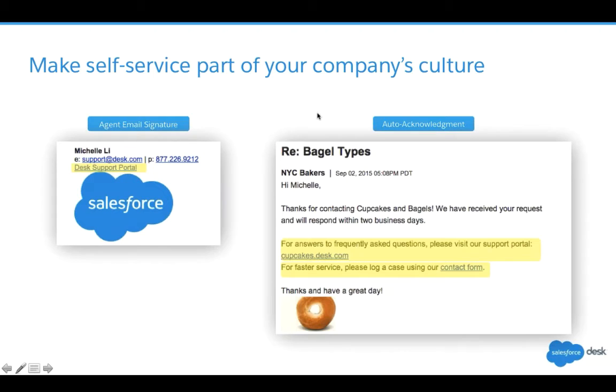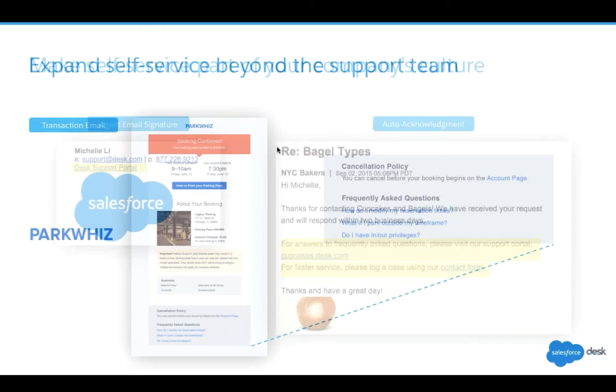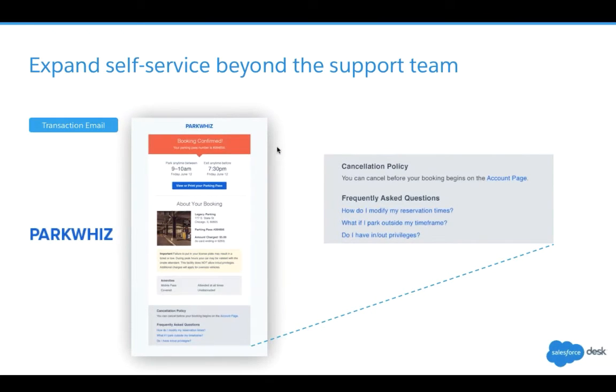Okay. Want to show you another example of how you can really make self-service and customer service a part of your culture. So again, using our customer Park Whiz as an example, this is a transaction email that their customers get when they've secured a parking spot.